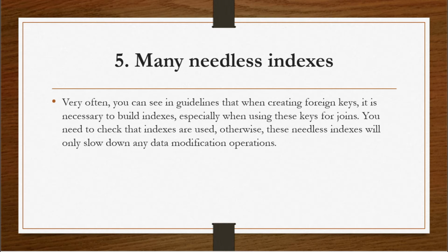Also, you can have a scheduled job that checks if there are any unused indexes. There are a couple of queries which you can run to check if there is any needless index in your database or in your server.